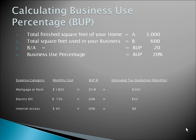And I'm going to take this 20% and apply it to these other examples listed here below: the mortgage, electric bill, and internet access. These are just three examples I'm pulling out of how you can determine what percentage you can write off. This is based on monthly expenses. You can do yearly, but I like to do monthly since that's pretty much how you'll be billed and pay most of your bills. The first one is mortgage or rent, and in this example I used $1,800 monthly costs.